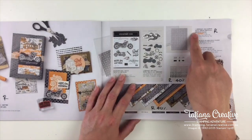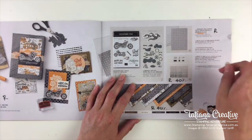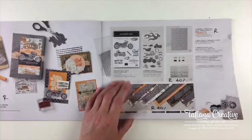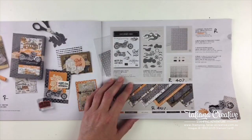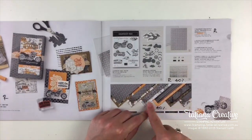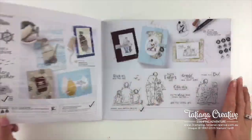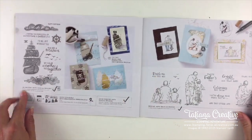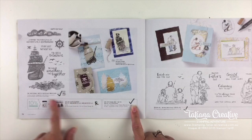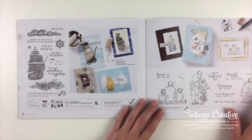So the bundle, the Legendary Ride bundle, is retiring. However, the stamp set and dies, I don't know. I didn't mark them with a tick. It doesn't say. But the DSP will be 40% off. On the Ocean is definitely carrying over with the dies. However, the bundle will be no longer available.